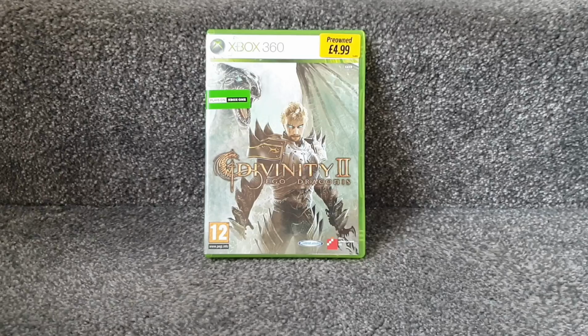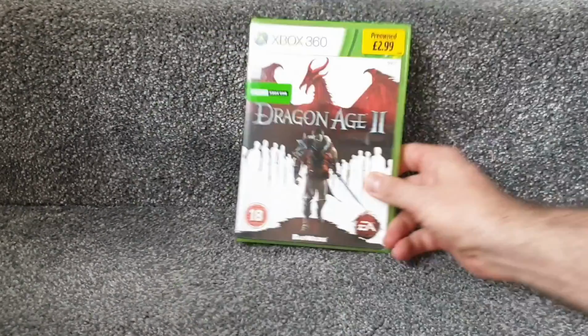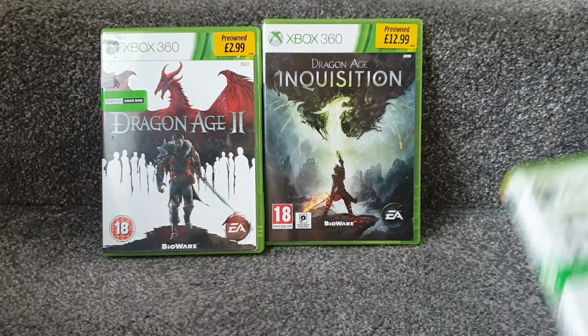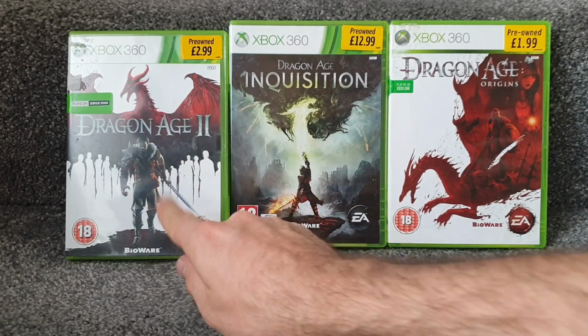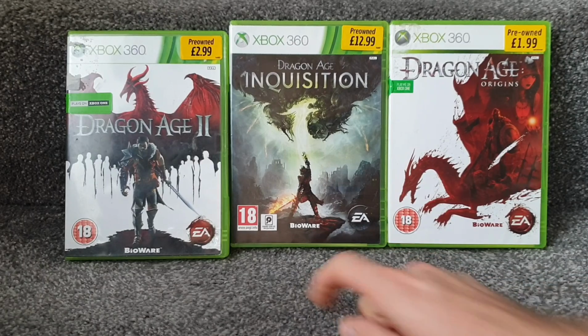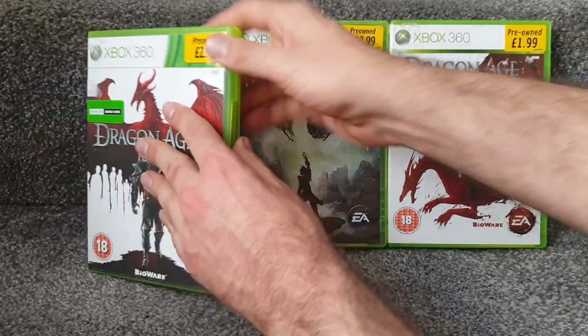It's time to show you 3 games at once again, and that is because they are from the same franchise. So we have Dragon Age 2, Dragon Age Inquisition, and Dragon Age Origins. So 2 and Origins are £1.50 games. Dragon Age Inquisition is a £3.50 game. So some nice value amongst these 3.